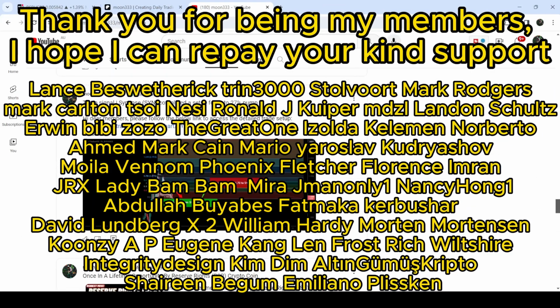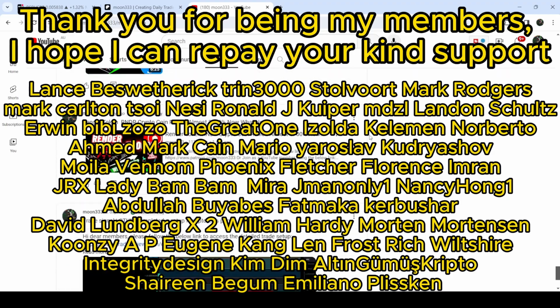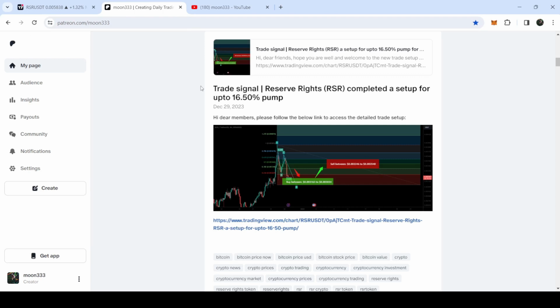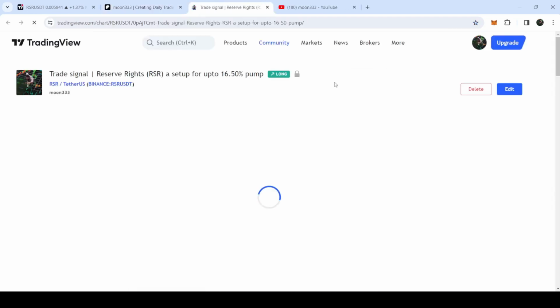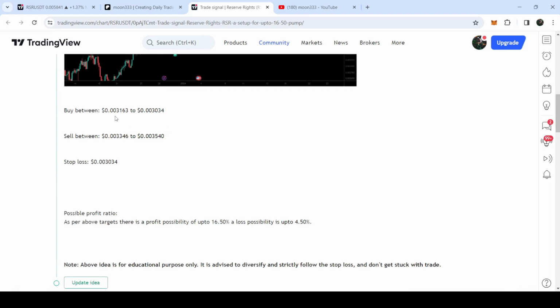Let's start the analysis. And first of all, let me begin with my most recent trade signal for reserve rights that I shared on 29th of December 2023 with my members, and that was a harmonic bullish reversal AB equal to CD move that reserve rights formed with US dollar pair on a 4-hour time frame chart. And this was the complete trade setup. This was the buying range and the sell target zone and the stop loss.